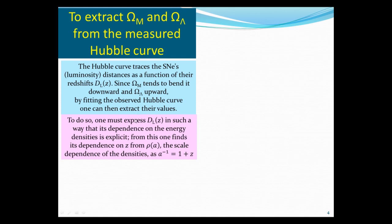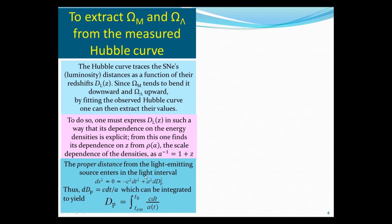In order to do this, we must first express the luminosity distance in such a way that it depends explicitly on the energy density, because we want to extract the energy density. From this, we can find the dependence on z from density as a function of scale factor, because the scale factor is directly related to redshift. So if you can express the luminosity distance in terms of density, and density in terms of scale factor, and scale factor is redshift, then you can get the density in terms of redshift. Anyway, we can see how it works out.